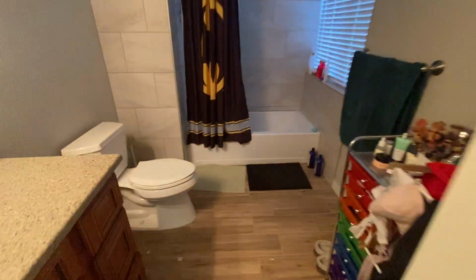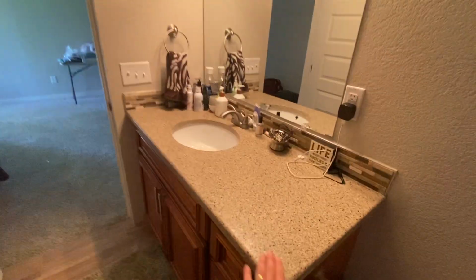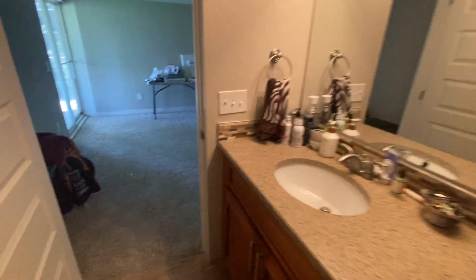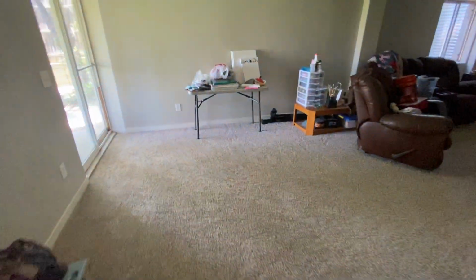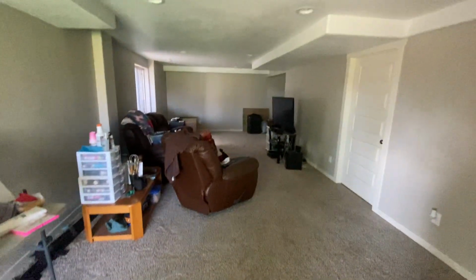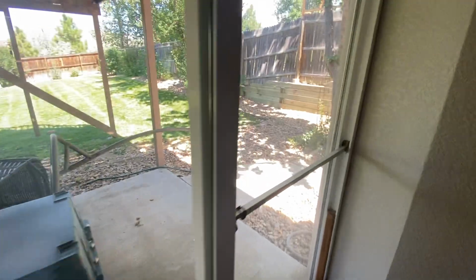Here we have our basement bathroom. It's a full bathroom, full tub, shower, and just beautiful finishes throughout. Lovely tile, lovely quartz and granite countertops. It's really beautiful. A really well made home and tastefully updated. Here's their walkout basement.